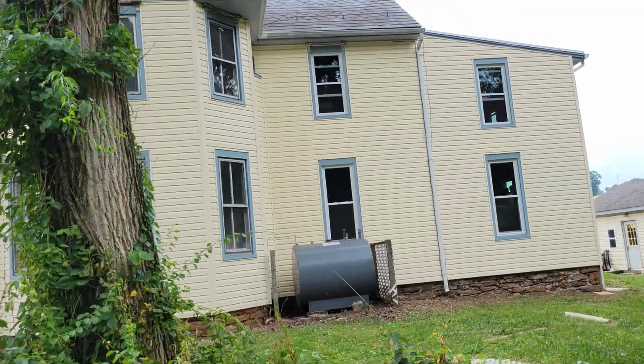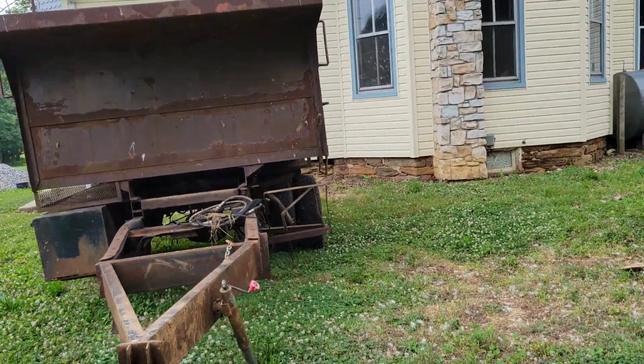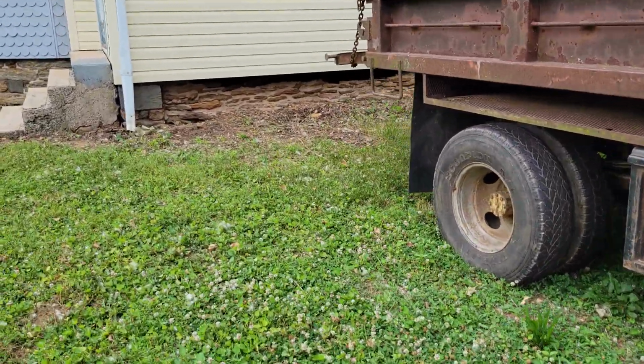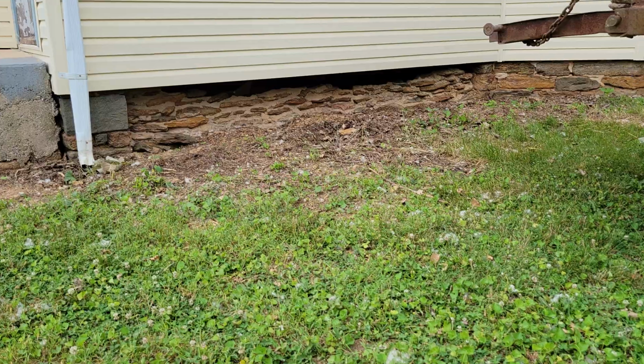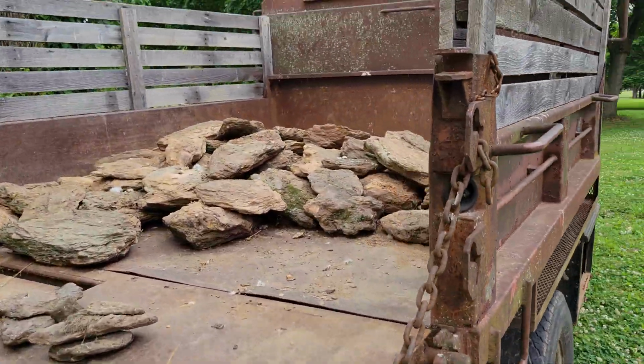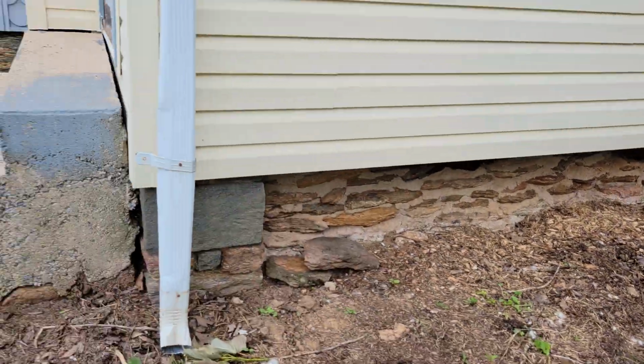Back to the house. We have a little wall that's not supporting, a rock wall that's half fallen down. So a different neighbor gave us some rocks so that that can be rebuilt so that it looks right.